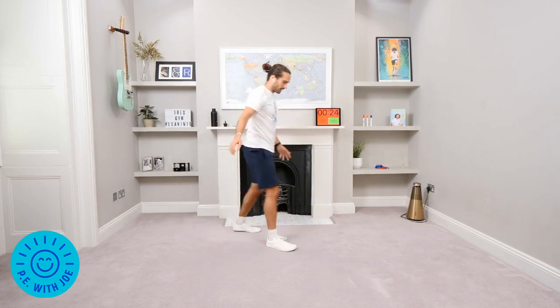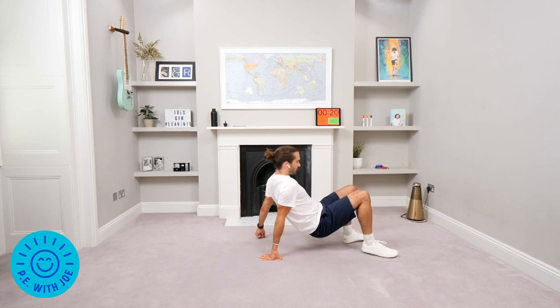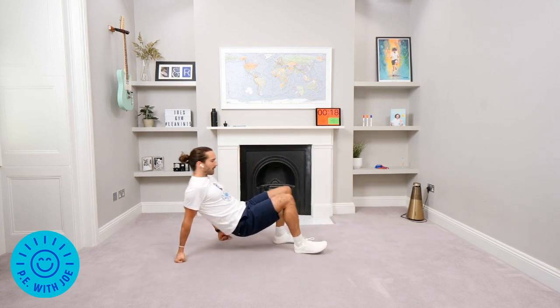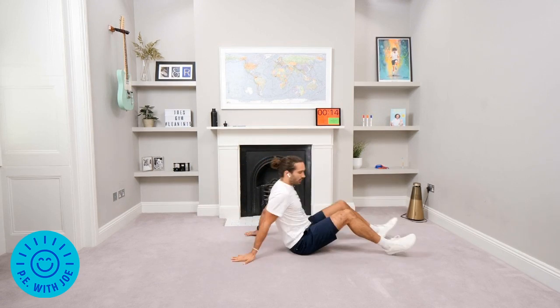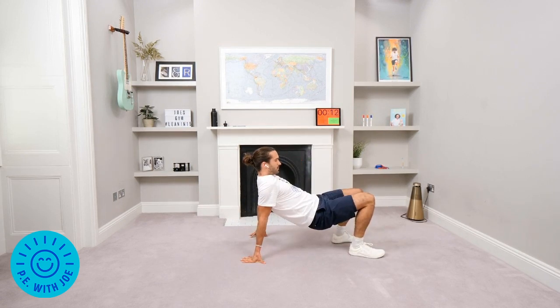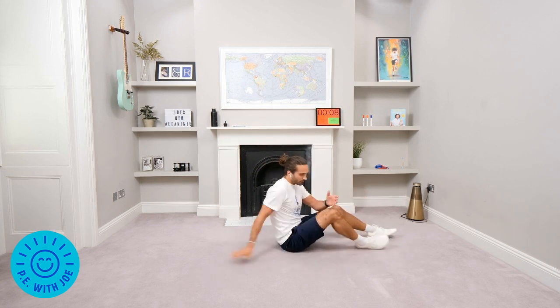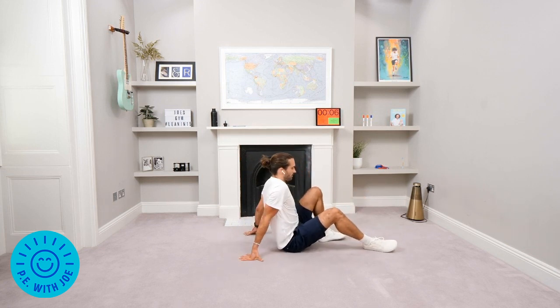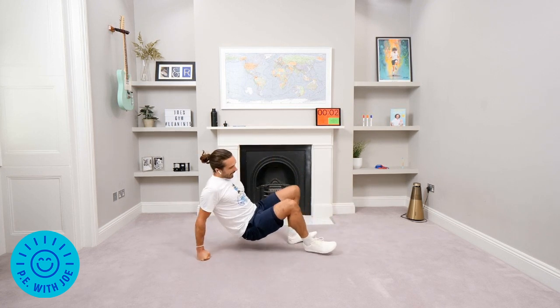Number 10, crab walks. Okay, so in this crab position like this, and you're going to crab walk backwards, walk forwards, okay, in that crab. So you're going to lift yourself up and walk forwards and back. I can't really demonstrate this one, so lift yourself into that crab, okay, then you go back and forwards. Off you go, so crab, back and forward, let's go.